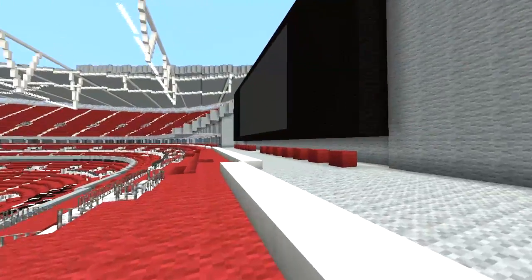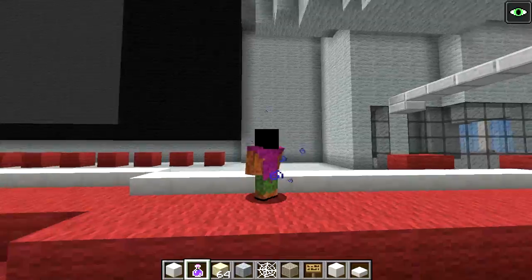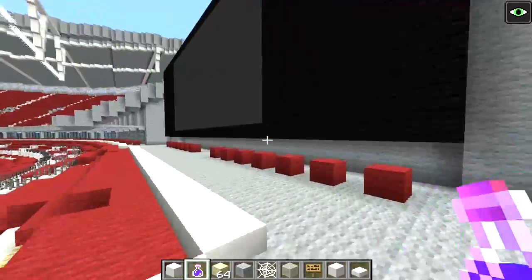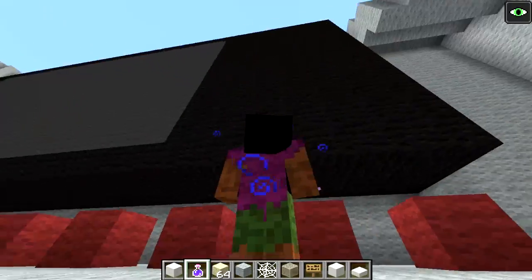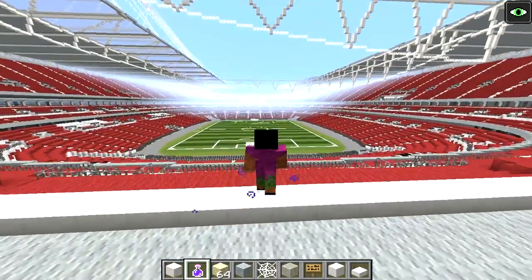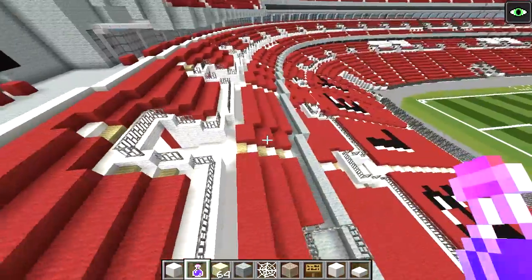I'm wondering if in real life the screen is actually this big in scale, because if you look at me, hang on, oh my god, what is my skin doing? I need to redo my skin. So I'm wondering if it's this big in scale. I mean, that's crazy big. But I suppose it has to be. 90,000 people have got to be able to see at least one of them at either end of the stadium.